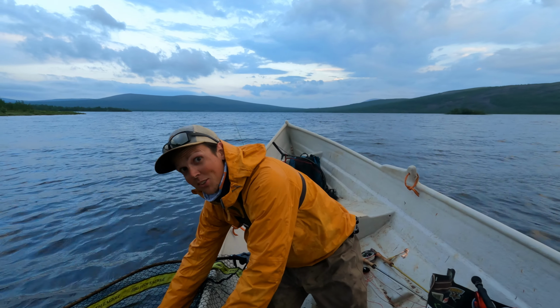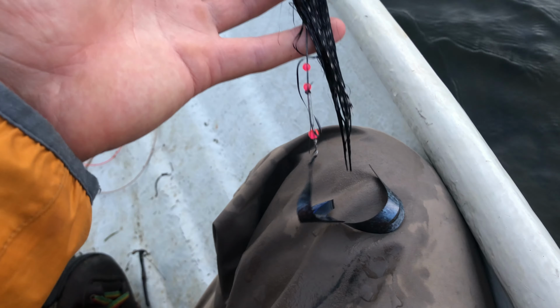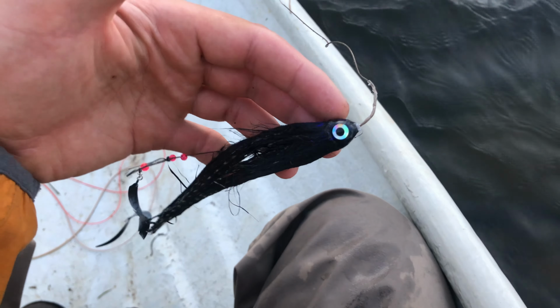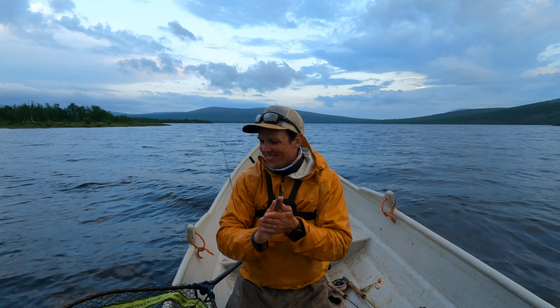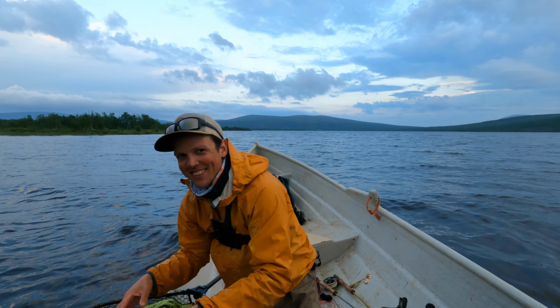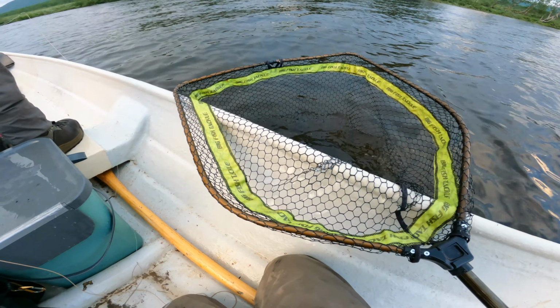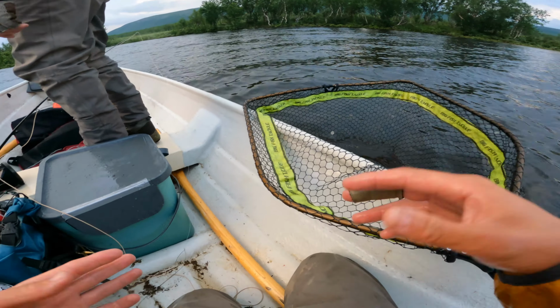I'm pretty sure we can measure it if you want, but tube fly bears much less weight, so it goes more in the surface. Black with a black dragon tail. Yeah, evening, fish a slow-mo line. This is how I like to do it. Really fun. Shall we measure it? Okay, let's measure it. 98 for the record. I was closer. Yeah, okay.